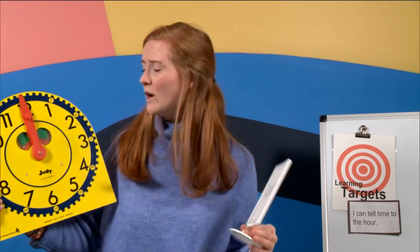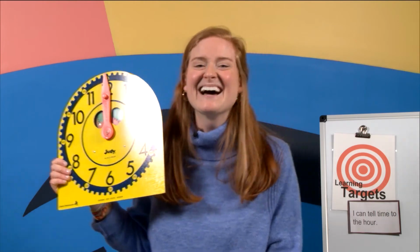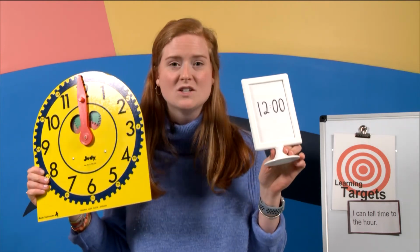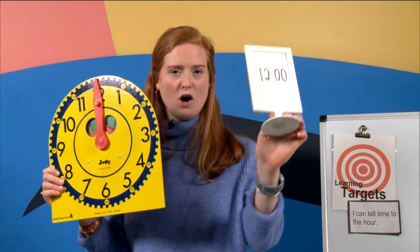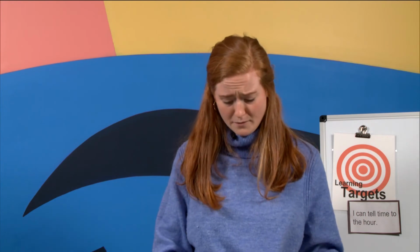That's not right. What do we always say if our minute hand is pointing at the 12, boys and girls? That's right, we say o'clock. Our correct answer must be 12 o'clock. Alrighty, boys and girls, thank you for helping me with that problem. I can't believe I mixed up those times, but luckily, you guys are all so smart, you helped me solve the problem.